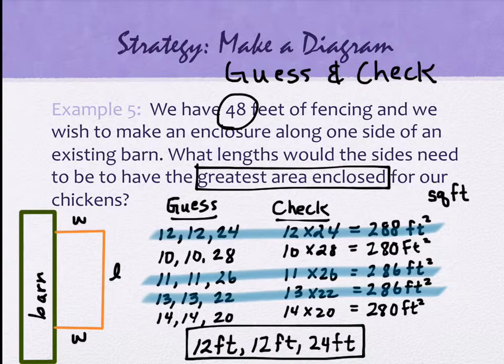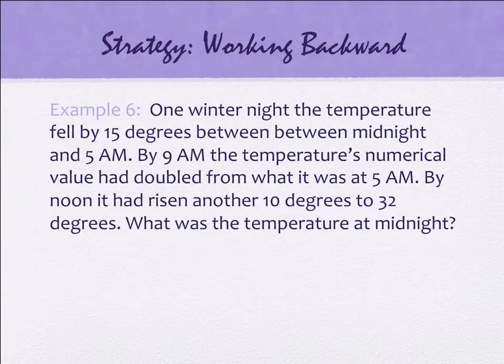Okay, this next one just takes the tiniest little bit of time, so we're going to do it real quick. Working backward. I told you we'd do an example of working backwards, and this one's a cute one. All right, one winter night, the temperature fell by 15 degrees between midnight and 5 a.m. By 9 a.m., the temperature's numerical value had doubled from what it was at 5 a.m. By noon, it had risen another 10 degrees to 32 degrees. What was the temperature at midnight?